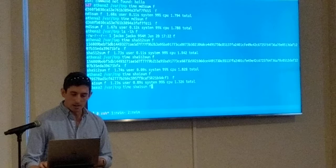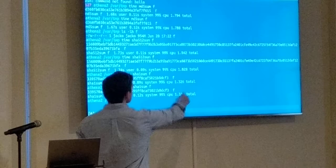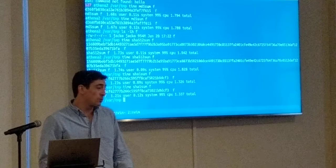which plots it at 1.3-ish. We'll look at this number here, the actual time that passed. The 1.3, that's pretty cool. But we shouldn't be using it anymore. It's a broken hash function.